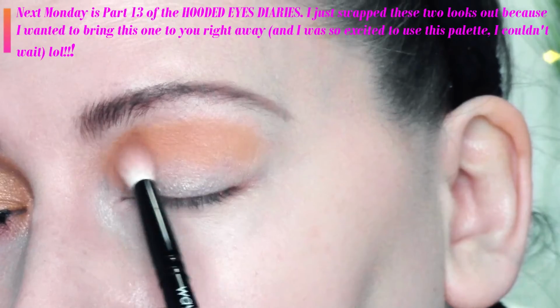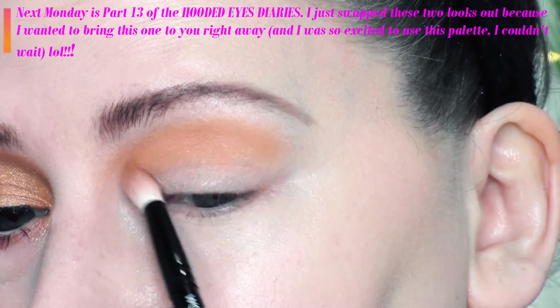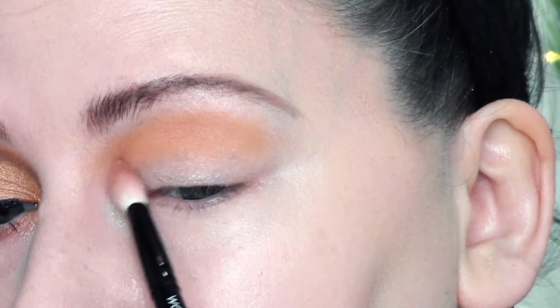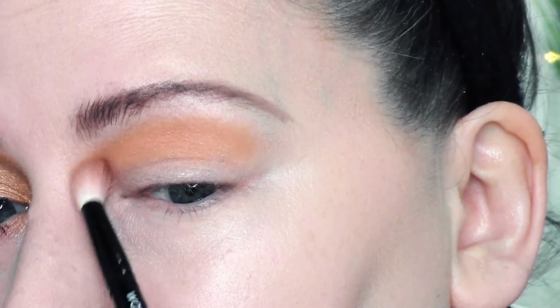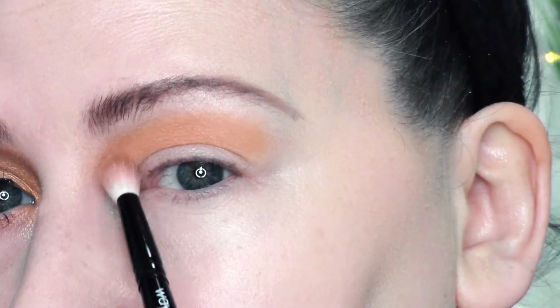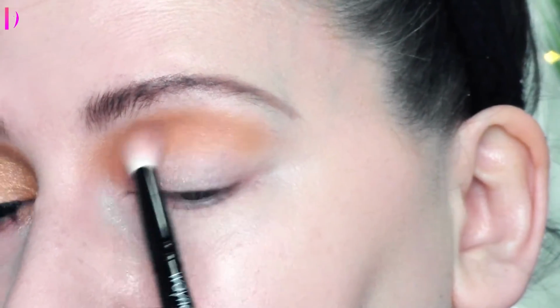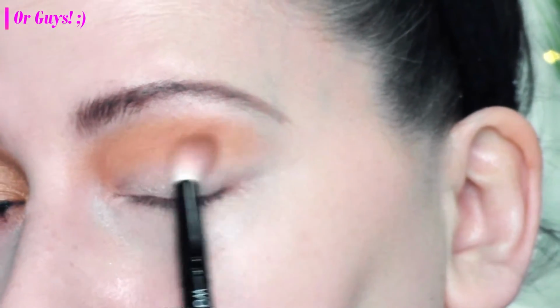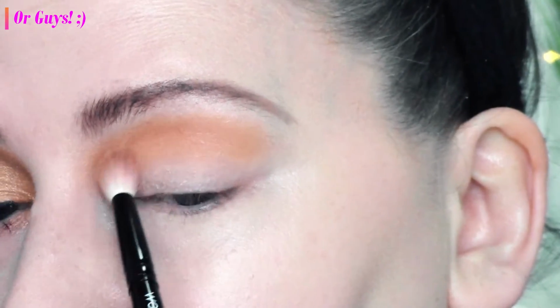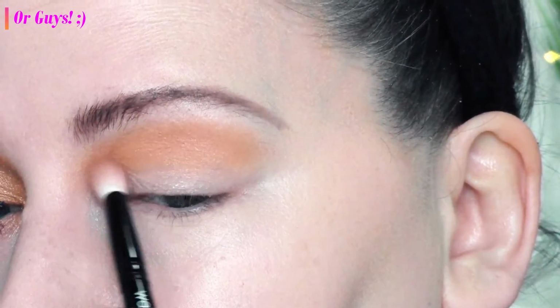Alright, we're going to bring that color all the way in toward the nose, you guys. And just kind of use small circular motions and really zhuzh it in there. Really kind of smush it in that area. Don't be afraid to put color in here. It's a good thing for us gals with little lid space to work with. Small circular motions and windshield wiper motions as always. Just really getting that color in there.